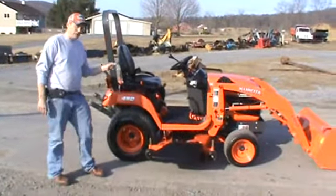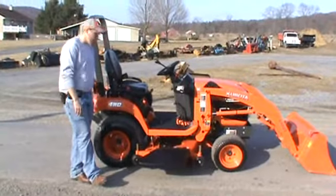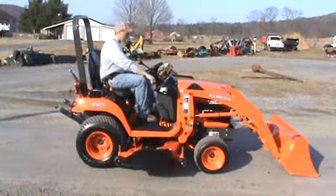We're going to go ahead and fire this tractor up. I'll show you the four-wheel drive works. We're going to run around and engage the mower deck for you. We'll show you it goes through all its features and aspects here. Does have turn signals, headlights.